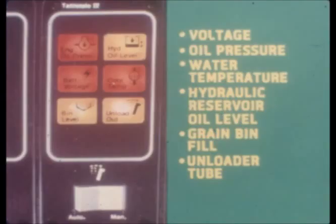In addition to standard gauges, the optional Tattletale 4 system uses lights to monitor voltage, oil pressure, and water temperature. The hydraulic oil level is monitored, and the operator is alerted both visually and audibly when the grain bin is approximately 90% full. Tattletale 4 also signals when the unloader tube is not resting in the cradle. Another function of this system allows the operator to swing the unloader tube automatically, freeing his hands for other functions.